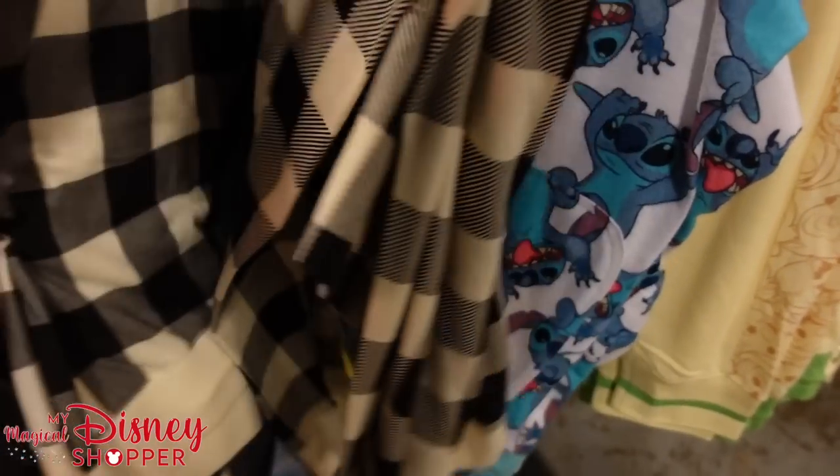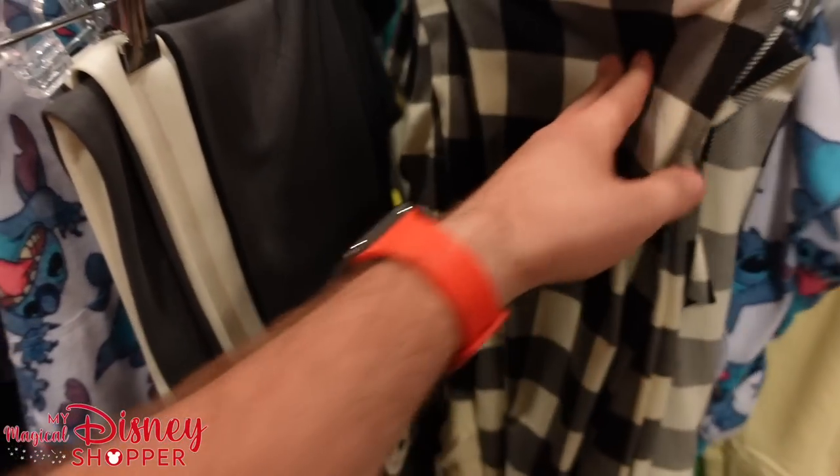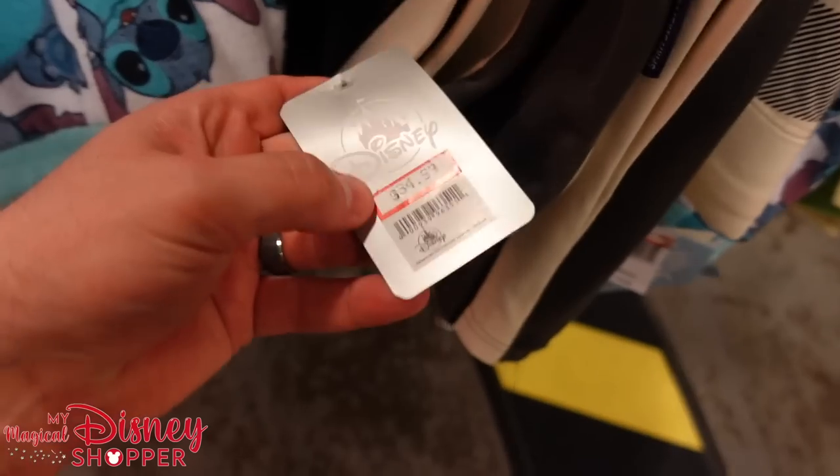We have some plaid pants. These are just traditional comfy pants, sleep pants. I think these are from one of the pavilions. These are $18.99. They have these available in medium and extra small. They have some Spirit Jersey sweatpants here. And these are really well discounted down to $34. They were like $89 brand new. They have those in extra large and medium.